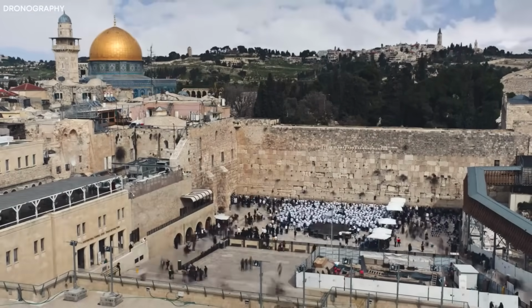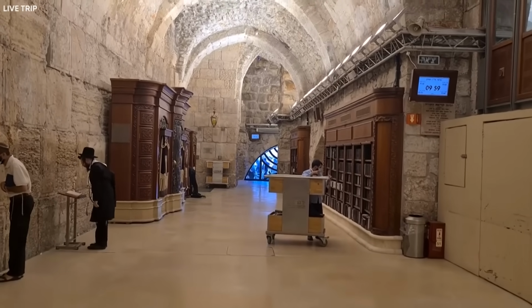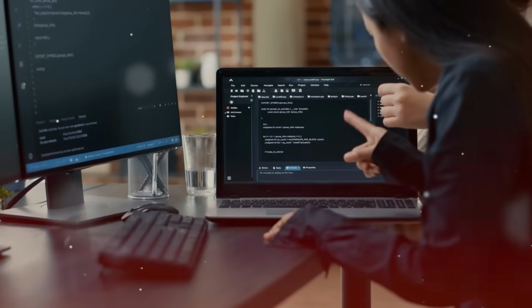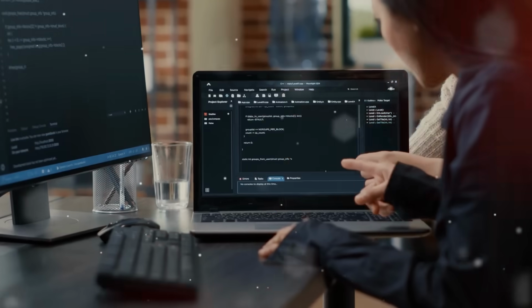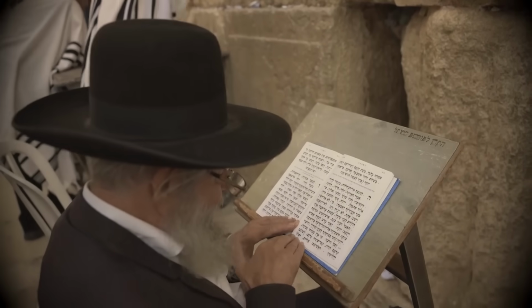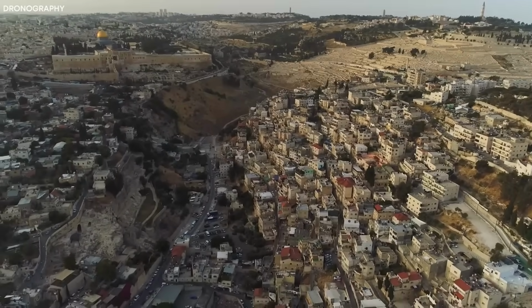Perhaps most remarkably, AI analysis is helping researchers understand the destruction of the First Temple. By studying burn patterns on pottery fragments, the distribution of destruction debris, and the types of artifacts found together, computer models can reconstruct the events of 586 BCE, when the Babylonian army destroyed Jerusalem and its temple. The implications are enormous and far-reaching.